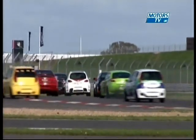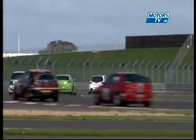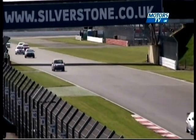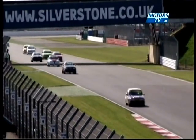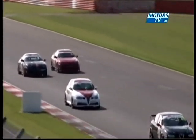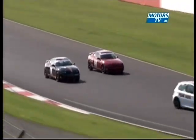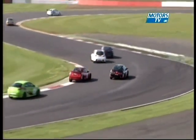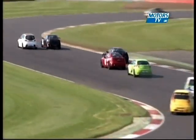Graham Seeger around the outside as well of Ray Foley, but the race leader Anthony George getting away. Anthony, this is his first meeting of the year, didn't race at Rockingham. The overall win there going to Chris Snowden in the A2 Alpha 33. Side by side as they come into the complex. Graham Seeger with the outside line.